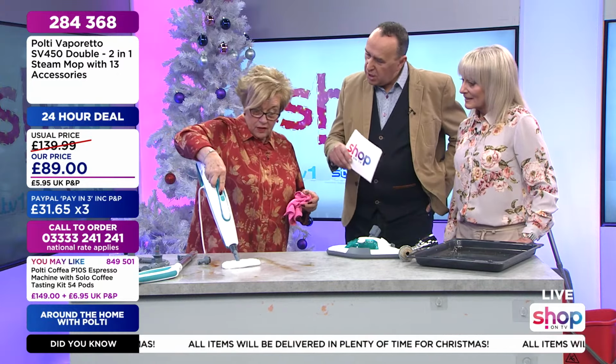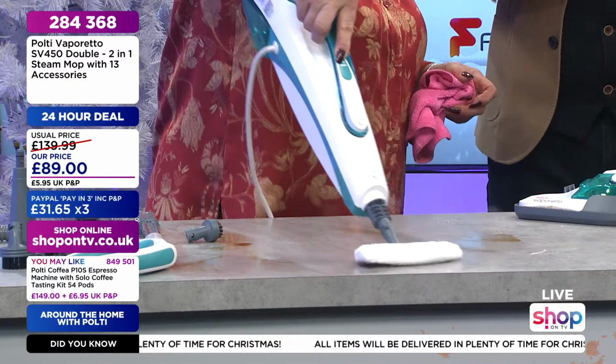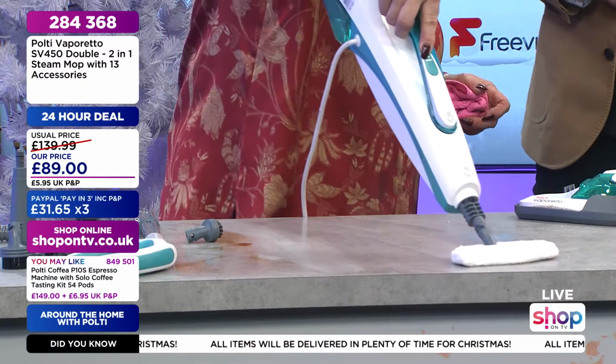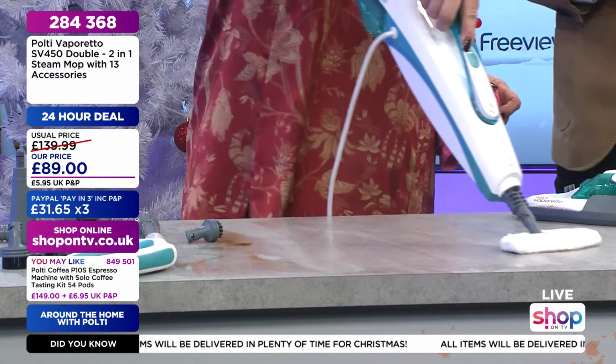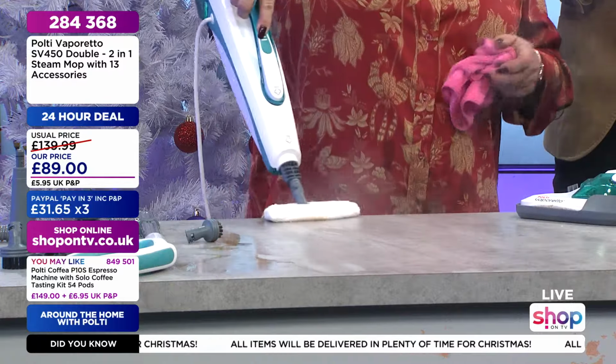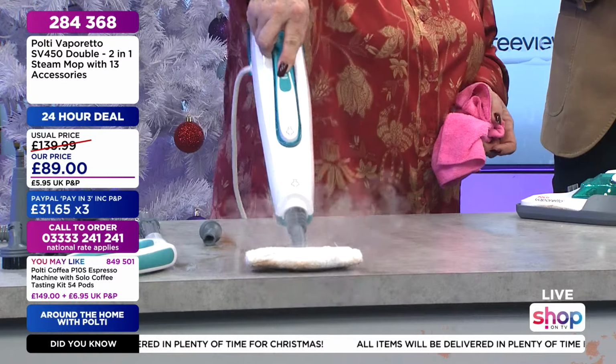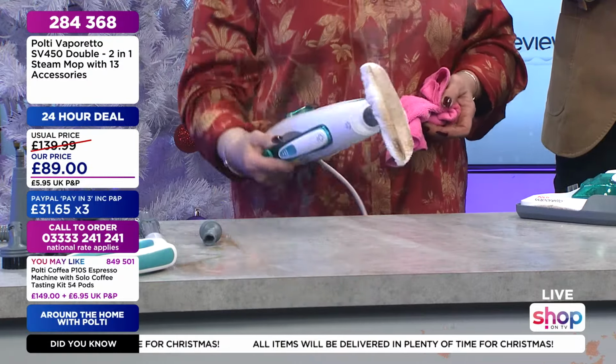Yes, yeah. And as you switch these over, they lock on beautifully. Don't they lock on? So you don't have to worry about them coming loose. I mean, how many people have said in the past, oh, I put the brush on and it flew off because it wouldn't stay on. No. Well, the multi-quality is amazing.